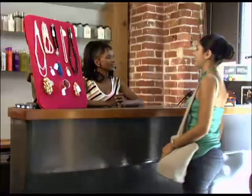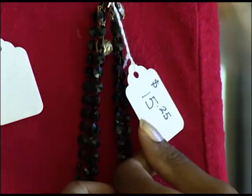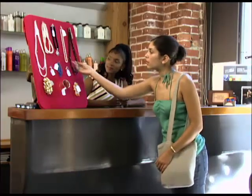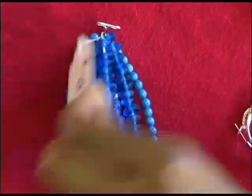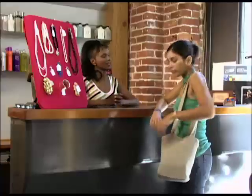Hi, can I help you? Yes, how much is this black necklace? The black necklace is $15.25. $15.25? Oh, that's expensive. What about this white necklace? The white necklace is $35.95. $35.95. That's very expensive. May I try this bracelet on? Of course. How much is this bracelet? That bracelet is $8.50. That's a great deal. With tax, $9.20. $9.20.